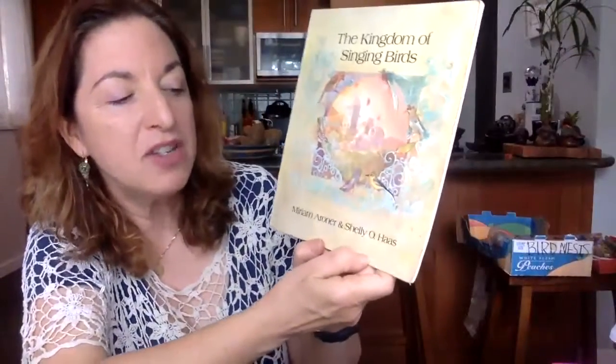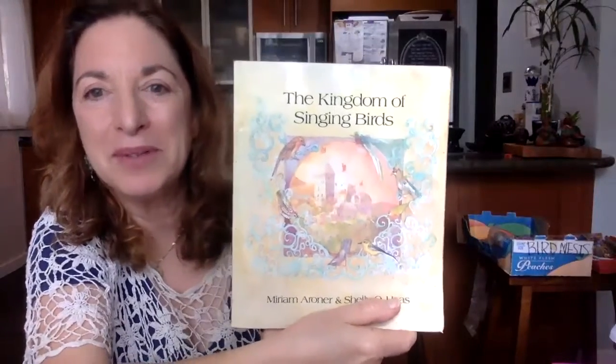And Zusia, he used his reward wisely to help the poor people in his village. He was invited often to the palace as the king's special advisor. And whenever Zusia visited, he traveled a different road, so he could see new places and learn new things along the way. And that is a beautiful story by Miriam Aroner and Shelley O. Haas called The Kingdom of the Singing Birds.